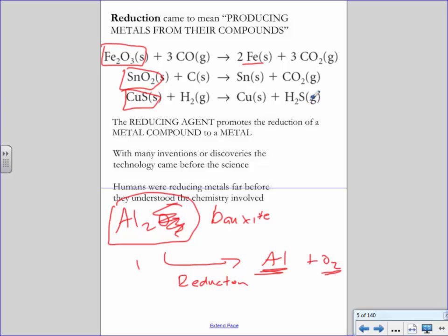Sweet. Now that I have some pure iron, I can make something with it. A shovel, a bullet, I don't know, pick whatever it is, right? Here's some tin oxide. Add it to some carbon, and all of a sudden we've got some pure tin, or some copper. Add it to hydrogen gas, it makes ourselves some solid copper. The real key to this reaction is that these things turn into that one right there. A compound turned into an element. Purifying it, and the word reduction hence came to be.